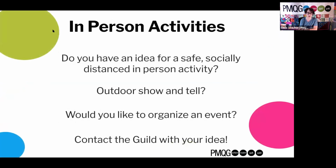So speaking of how 2022 will be online, I understand that a lot of people are missing the one-on-one interactions that you have in a Guild meeting setting in the community and the people that you meet and are inspired by. So if you have an idea for a safe and socially distanced activity, maybe just an outdoor show and tell or a mixer, something that would take place at a park that you would like to organize, contact the Guild with your idea. Currently, with all of the bonus programming and end of the year things, the board's not able to organize additional in-person activities. So we really need your help to get some in-person activities going if that's something you're interested in.